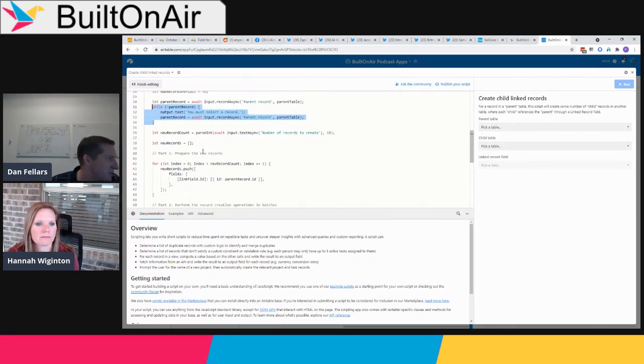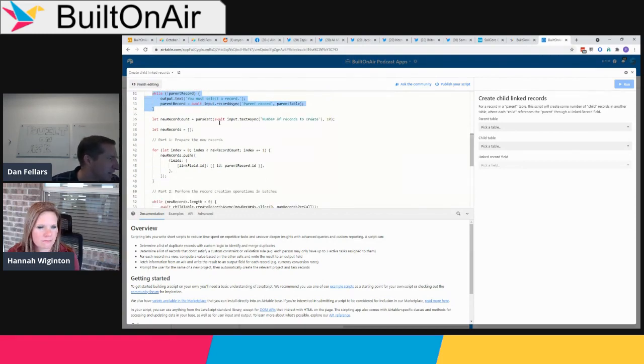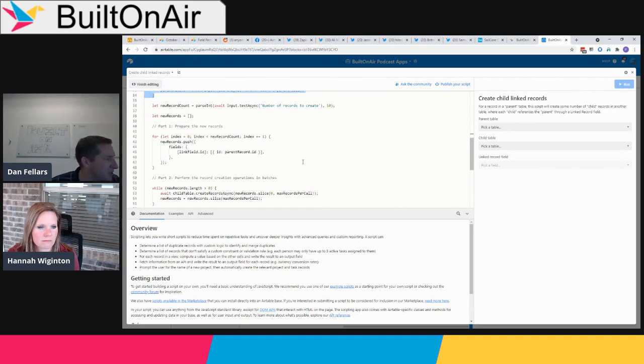Then it's going to ask you for a number of how many new records you want to create that are associated with that parent, and it's going to loop through that number. Because it can only ask for text, it uses this parseInt function, which converts text to numerical values. So this is converting the text that you enter into a number. You have to enter an actual number in that input. Then it can use that as a numerical value and loop through that many times.